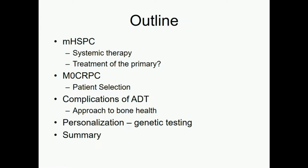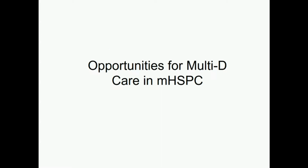So we'll go through metastatic hormone-sensitive prostate cancer first, talking about systemic therapy advances as well as the question about radiating the primary. Because I think those are really key parts of multidisciplinary care currently in advanced disease. Then the M0, castration-resistant prostate cancer space, where transitions between urology and medical oncology and collaboration can be critical. Complications of ADT, and thinking specifically about bone health and how that can be a collaborative environment for multidisciplinary care. And then thinking through personalization with genetic testing as well, in a multidisciplinary setting.